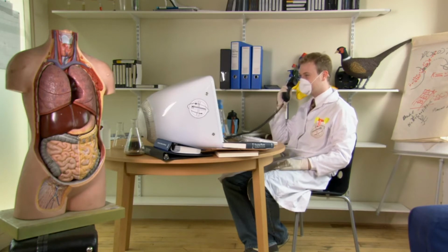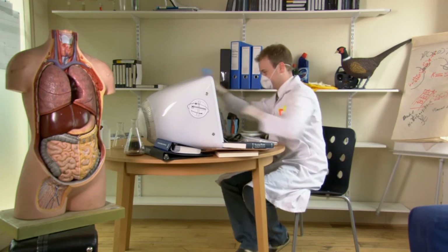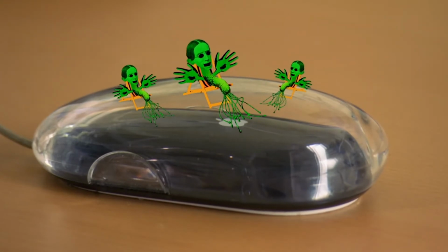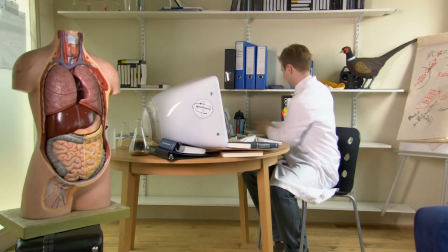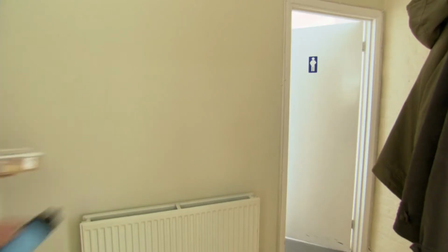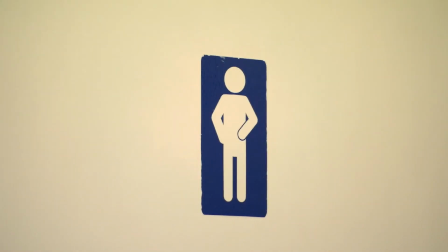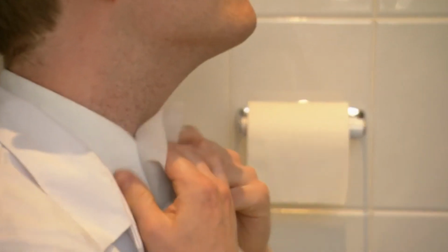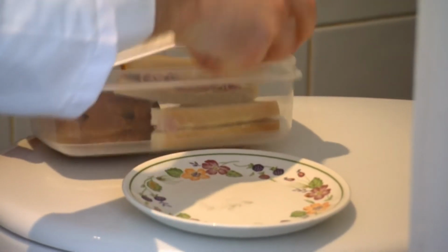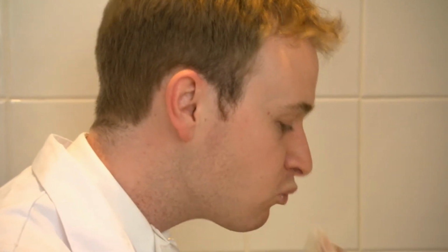Hello. Next up is the desk, with around 21,000 bacteria per square inch, a lot worse than the keyboard and the mouse, which have a population of between 3,300 and 1,700 bacteria per square inch. All of this makes the office a pretty dirty place, which is why when it comes to lunch, Horace likes to have it in the cleanest place in the office. That's right, the toilet seat, which on average has only 49 bacteria per square inch, 400 times cleaner than the desktop.